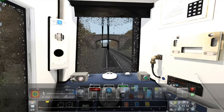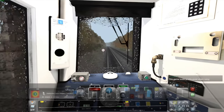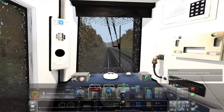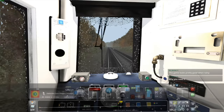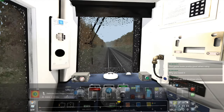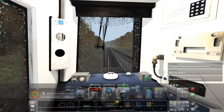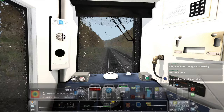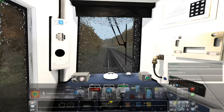Yeah, this game does look pretty good when it's rainy. Why do you need it? Well, it posts alerts. It posts the rules. It times people out for doing bad things, you know. It's useful.